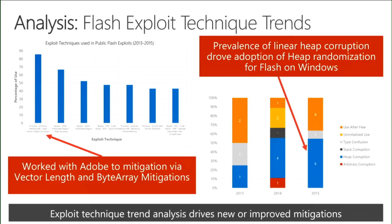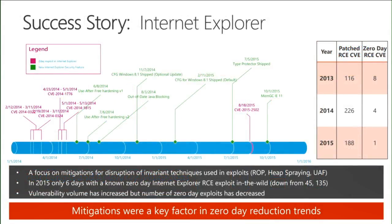So we did that, and I didn't actually get a chance to generate all of the numbers, but I think you would intuitively say in the last 12 months, I can only think of maybe 1 Flash 0 day. And this was for a product that a lot of people had said, it's impossible to secure. I'm not saying it's even secure today, but I'm saying that using this type of methodology, we're able to empirically improve it. And this actually came from our learnings, like I said, on Internet Explorer.